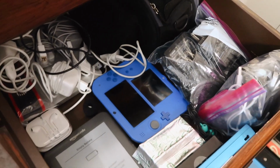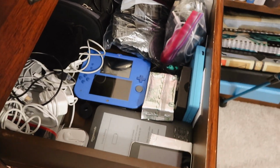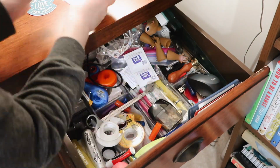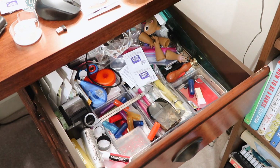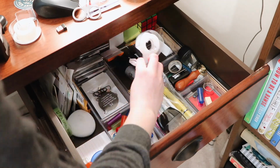There were some camera accessories and things I didn't want to get rid of that I just put in some Ziploc bags to try and keep more organized. Then I moved into the top drawer on the right side. This one is the one that I'd say I access the most frequently. It holds all of my tape, my stapler. I kept my headphones and my little microphone for TikToks in there. It's just got a lot of stuff that I regularly need to access. Because of that, it's also the one that's the most cluttered.